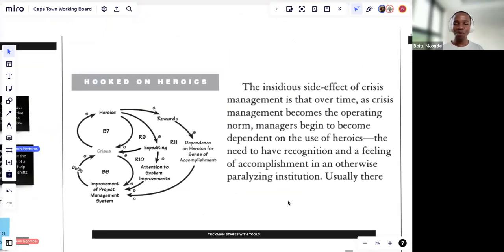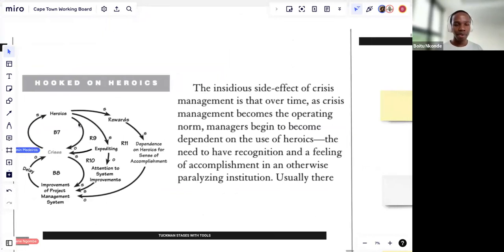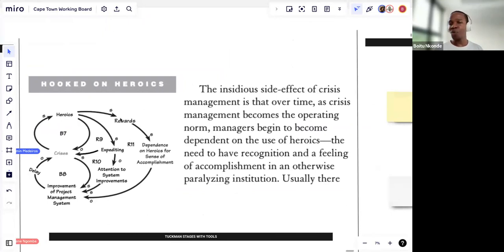there's ways in which people become hooked on heroics in this sense. So we're looking at the crisis at the middle here, and then the heroic starts. How do we reward somebody who gets it done the quickest? But that may compromise the quality of work that you get. The dependence on the heroics creates a sense of accomplishment. Getting it done first, that doesn't mean you've done it in the right way or at the right time.